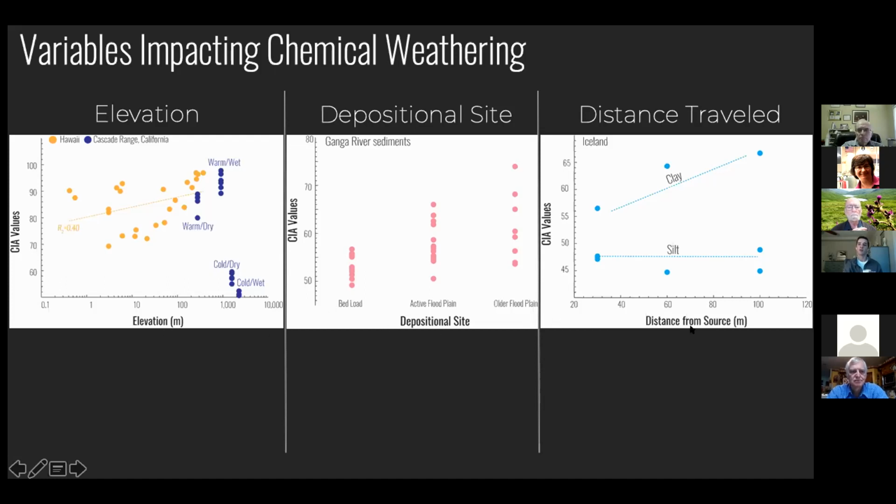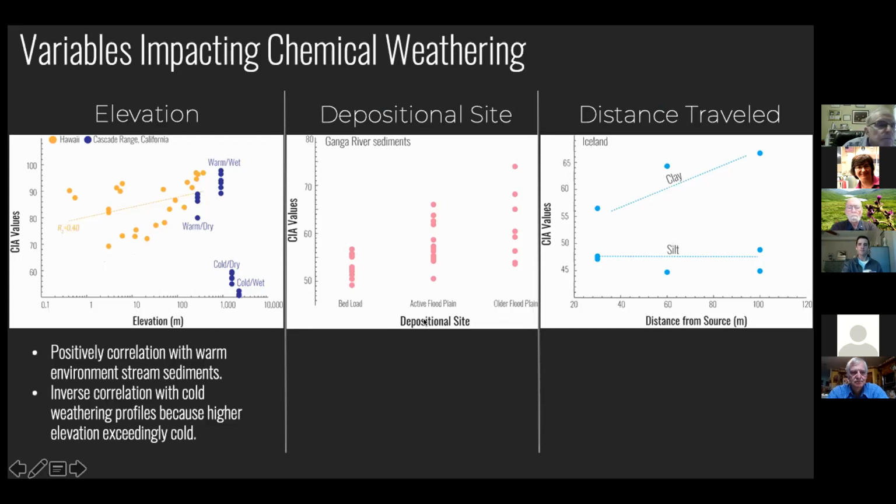And I really wanted to hone in on what the environmental conditions were in ancient Mars and what affects chemical weathering overall. And so if you first look at elevation, maybe it has some impact on these samples that we see from Hawaii, but it certainly doesn't have as much of an impact as we would expect with some samples that we see from the Cascade Range in California. Then if we look at depositional site, that is really just looking at what's currently in the river, what's up on the floodplains, and then what's even further off on the floodplains.